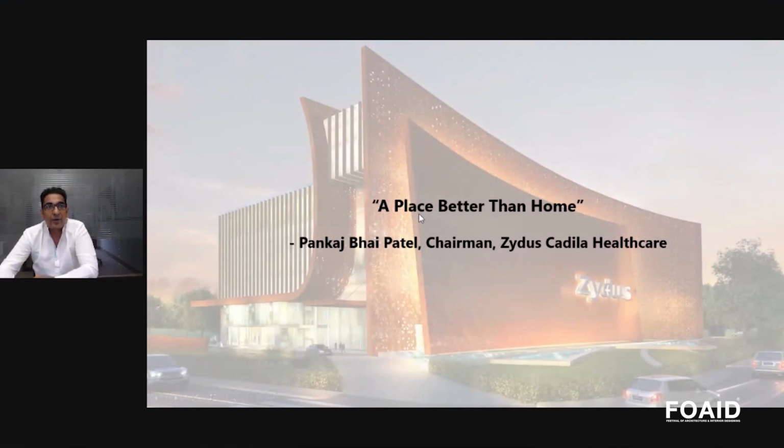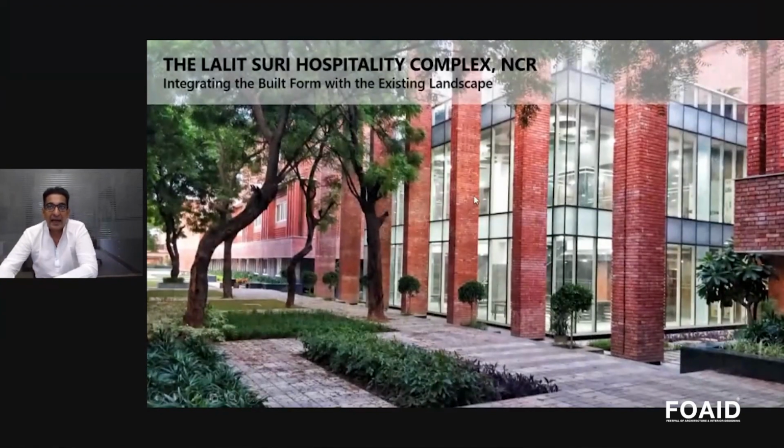But I think the way people who use the buildings define architecture should set the parameters for how we think about architecture post-COVID. Last project, I'm sure I'm out of time, is this hospitality complex in Faridabad.